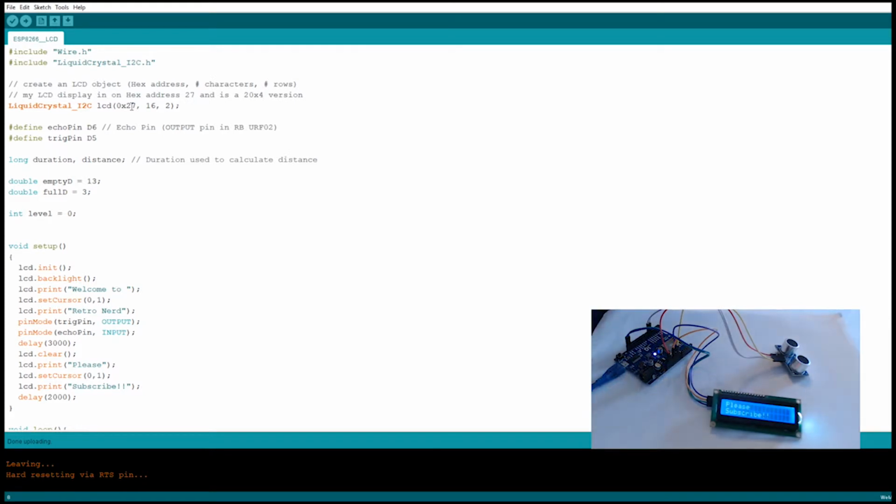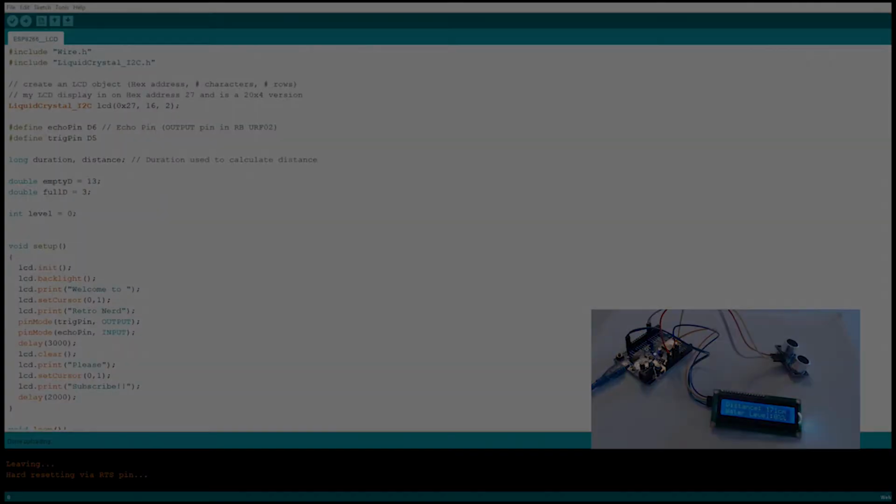So let's see. So now, okay, nice. It's now showing 171 centimeters, measuring to the roof. If I put my hand in front of it like this, hopefully it will read like 10 centimeters. If I pull it closer, 4 centimeters. I think the minimum is 4 centimeters. So now it's working. The next step for us is actually to take the whole thing and use a small jar or a tank and see how it works.